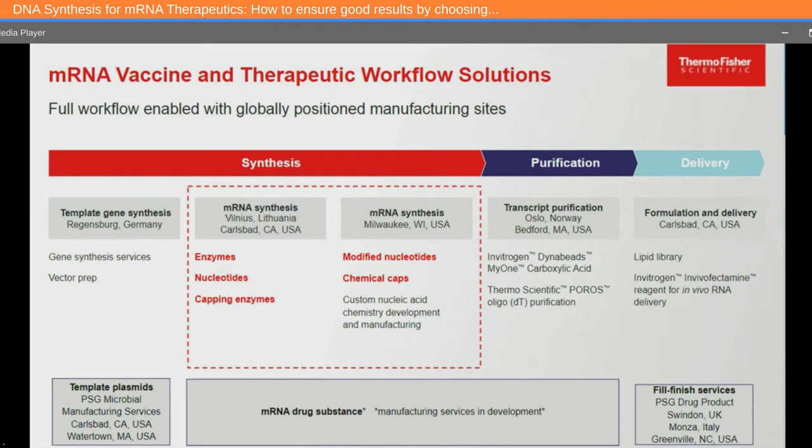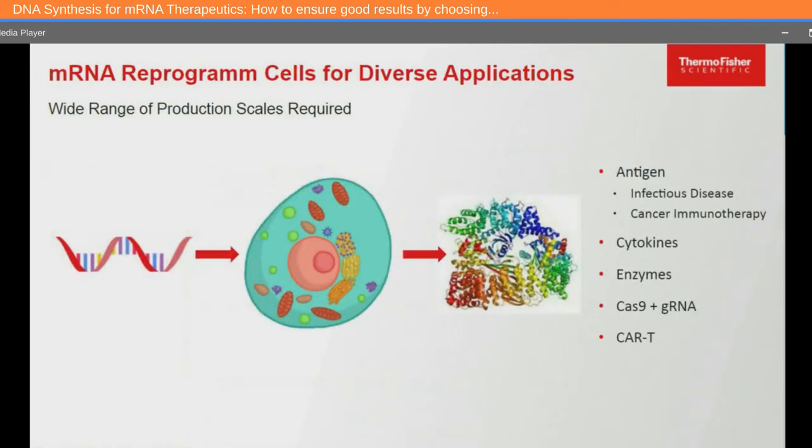I want to again center around DNA synthesis, obviously, because that's the title and the purpose of the talk, to explain how that plays a role in mRNA therapeutics. And when we talk about this, it is really important to understand that how DNA synthesis plays a role in mRNA therapeutics is very much tied to the application. And obviously, when we look at what mRNA therapeutics do, I think we all know this and we all understand it. mRNA therapeutics are a way to reprogram cells for diverse applications.